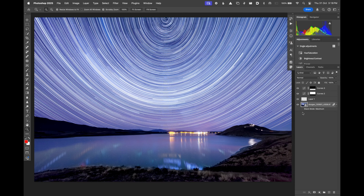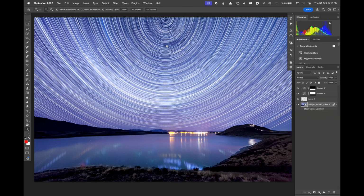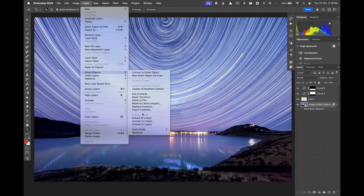I can open this arrow at the bottom right of the Smart Object Layer stack, and I can see the text Stack Mode Maximum, which lets the brightest parts of each image show through to the final composite. I can find this option by going to the Layer menu, Smart Objects, Stack Mode, Maximum. You may have also noticed that I can make a time lapse from this series of images as well.